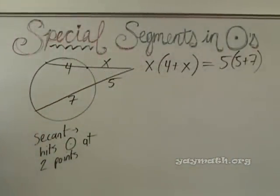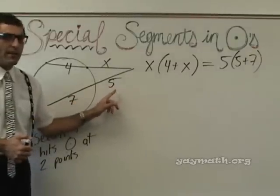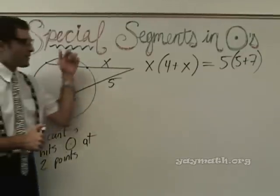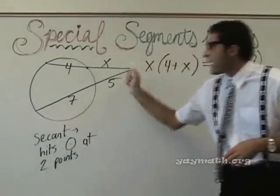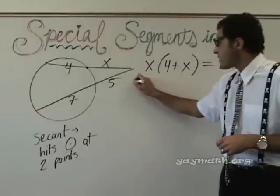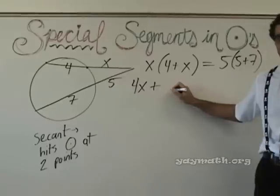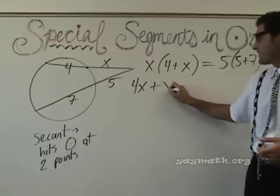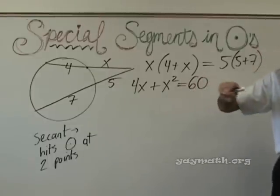Questions, please. Why wouldn't 7 be on the outside? Why would it be 7 times 5? Right, it's the outside piece. I thought of that when I was learning this too. It's the outside piece times the whole line, outside piece times the whole line. Continue. Here we go. 4x, right? Plus what? X squared. Good job. Equals 5 times 12 is? 60.